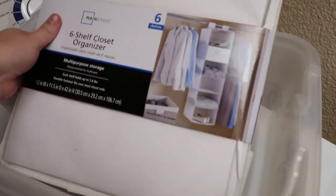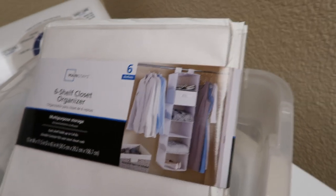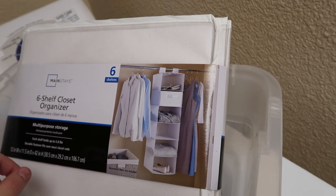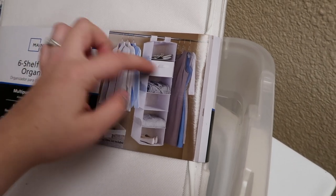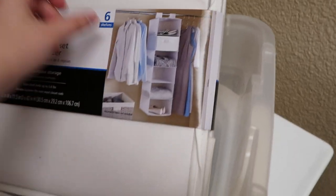I actually got this, which is going to go on the rod. I discovered this at Walmart and thought it would be pretty cool to use to organize some stuff. It's basically organizer cubicle things that hang up by a rod and you can put stuff in the little sections. So obviously I'm gonna be putting some of the dog stuff in there once I get it hung up.